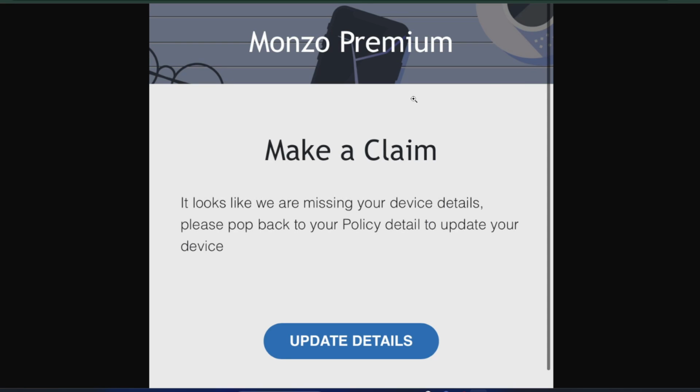Are you looking to protect your phone without the hassle? Monzo makes it simple with built-in phone insurance when you upgrade your account. And to get started, all you need to do is upgrade to either the premium or max plan. Both plans include phone insurance automatically, and coverage starts immediately, as long as your device is eligible.